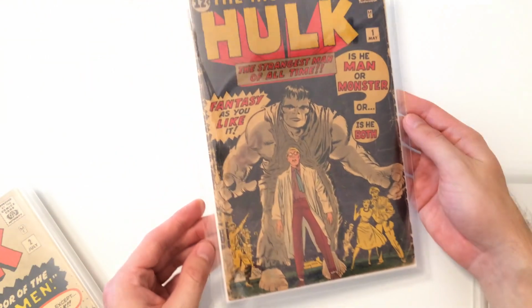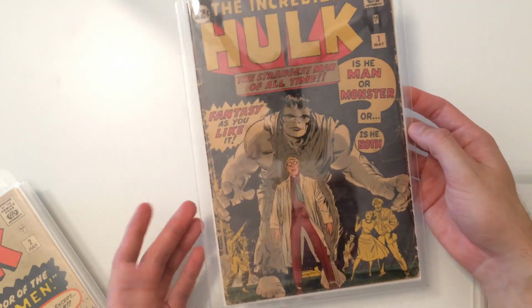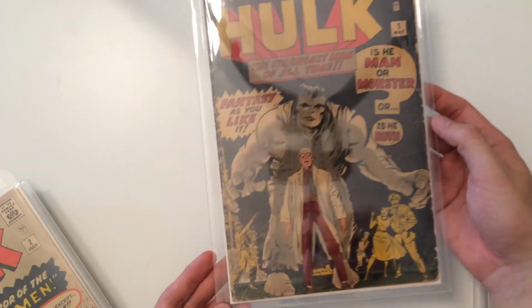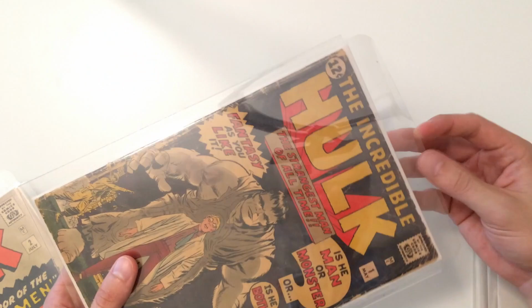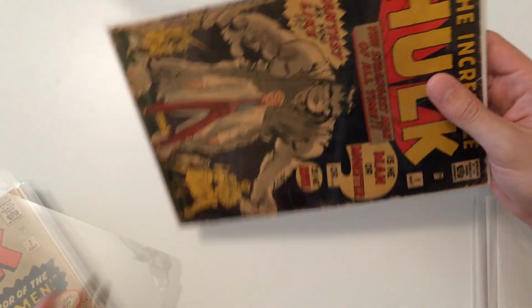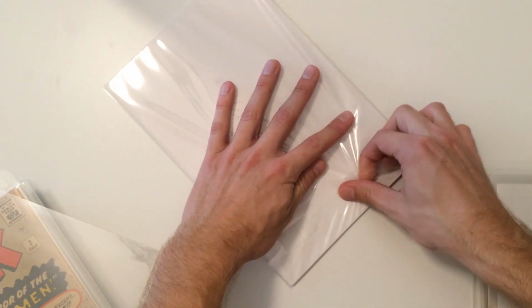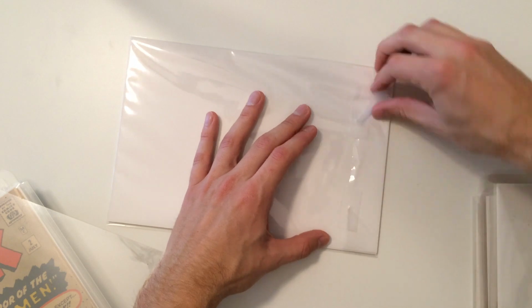Up next, you might have seen it in the corner. Maybe I should push this away a little bit. You guys recognize that? It is an Incredible Hulk number 1. This copy looks pretty nice for a low grade copy. It might present initially like a 2, 2.5. However, it has one major flaw on the interior. Half the front, or half the first page, is missing. But other than that, it's a really nice copy. Having troubles with the tape today. Let's see.